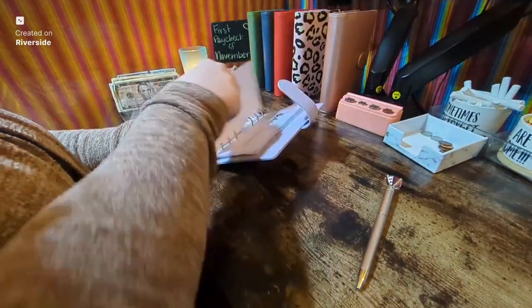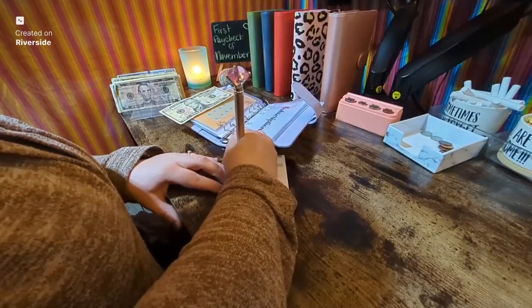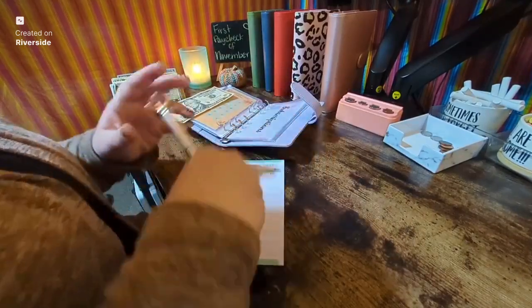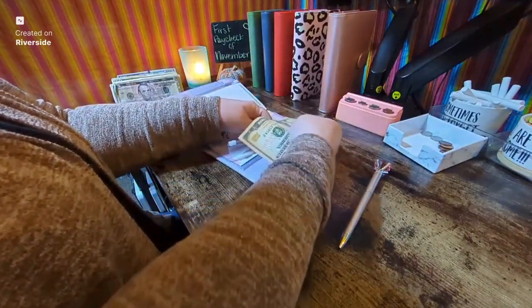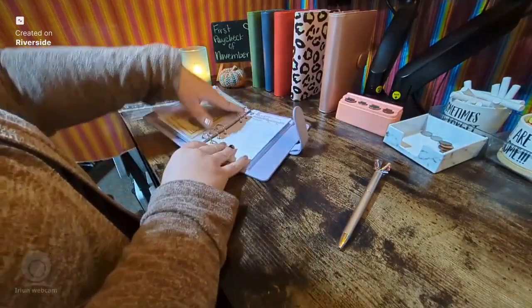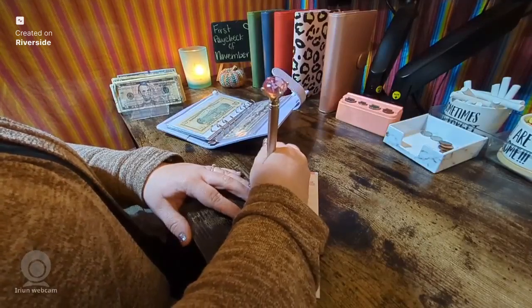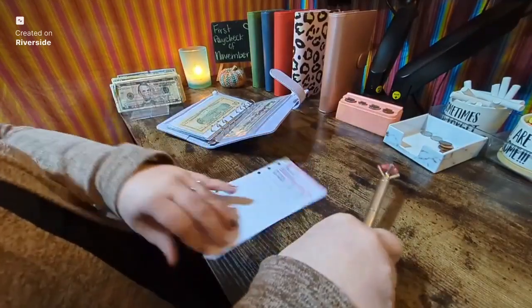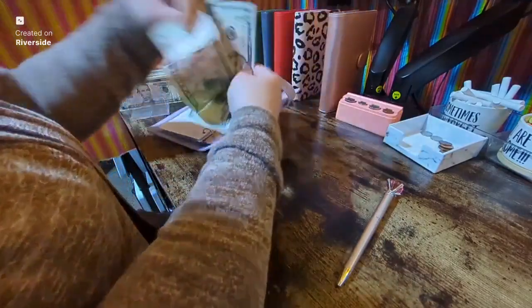Canva is going to get its first 10. First deposit for Canva. That will put us at a total of 10. Entertainment, which is the YouTube one, is going to get 5. Which will put us at a total of 10. So we have 5, 10.